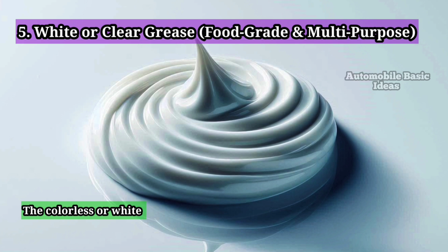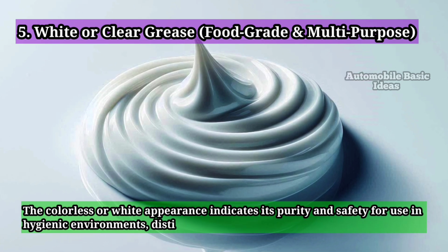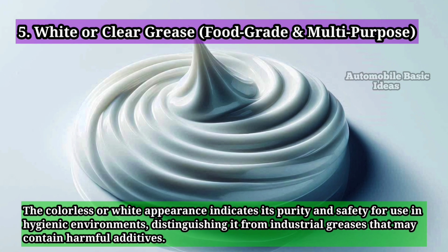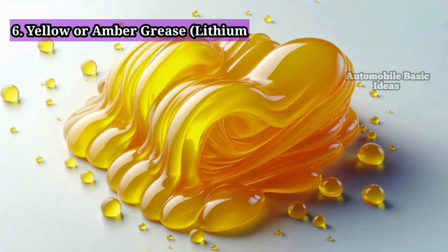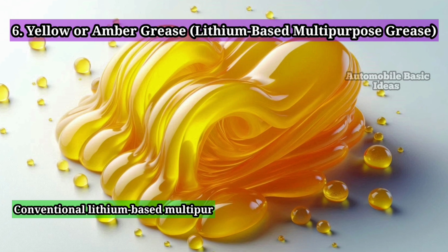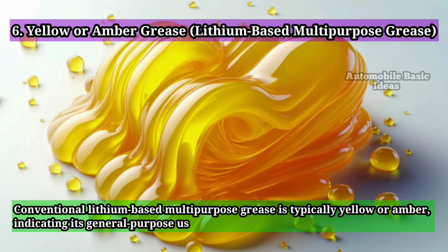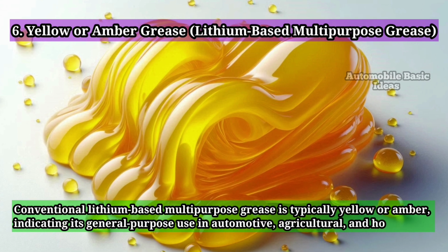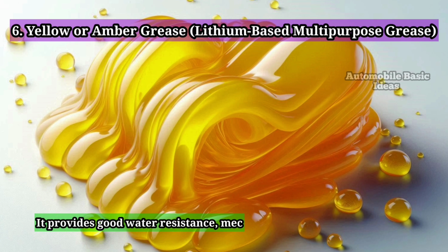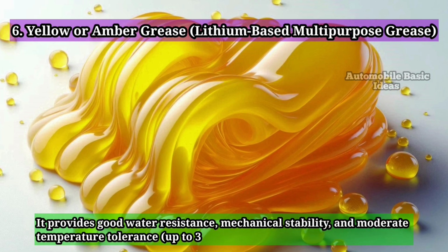The colorless or white appearance indicates its purity and safety for use in hygienic environments, distinguishing it from industrial greases that may contain harmful additives. 6. Yellow or amber grease, lithium-based multipurpose grease. Conventional lithium-based multipurpose grease is typically yellow or amber, indicating its general-purpose use in automotive, agricultural, and household applications. It provides good water resistance, mechanical stability, and moderate temperature tolerance, up to 300 degrees Fahrenheit.